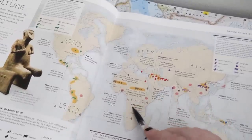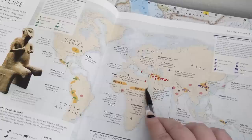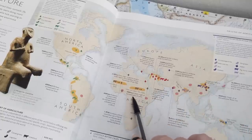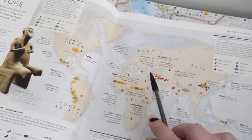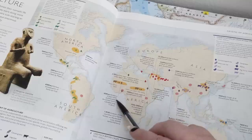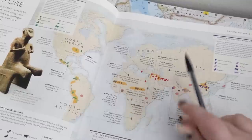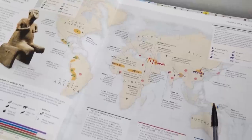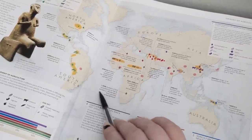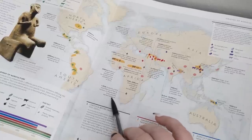Up here, 3500 to 3000 BCE, archaeological evidence of sorghum domestication. 5000 BCE, likely origin of domestication of oil palm. Up here in 4500 BCE is evidence of pearl millet domestication, the earliest known cultivated crop in Africa. And down here, 1 million years ago, evidence of first controlled use of fire by humans at Wonderwerk Cave.